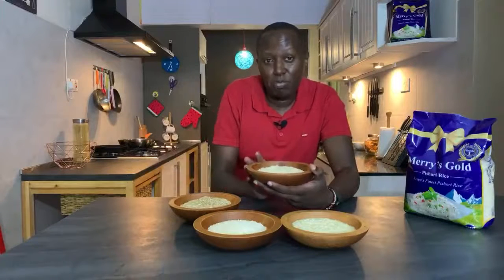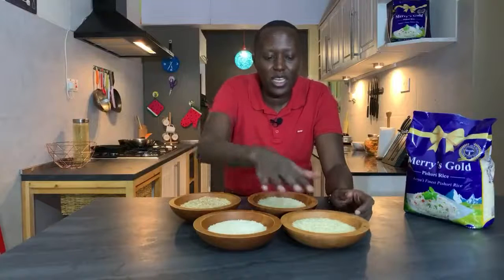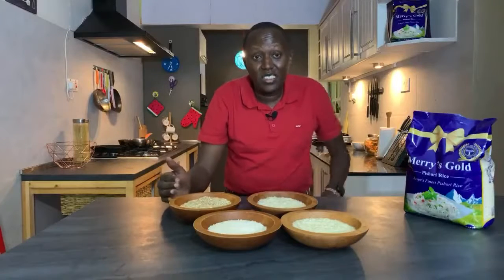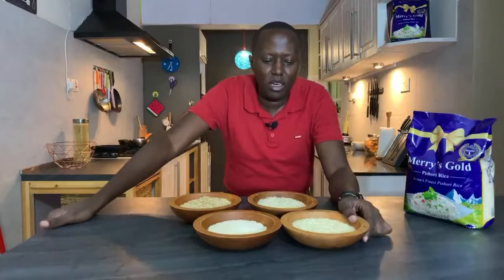But that is parboiled rice. Now, what else about parboiled rice? When it comes to any of these rices, whether it's white, it starts from brown. Depending on the miller, they can also go to parboiled. But most of our rice, especially the most popular rice that we have, is white rice.